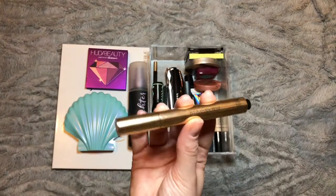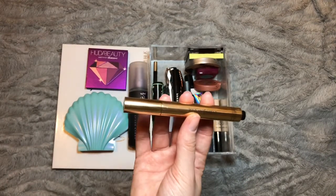But definitely keeping this one in for next month because I cannot cope without it, and I'm wondering at what point I'm going to finish it.